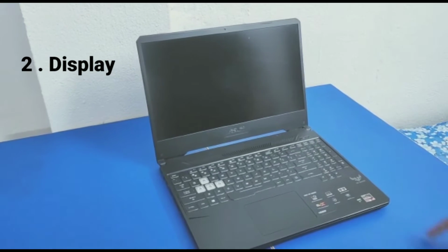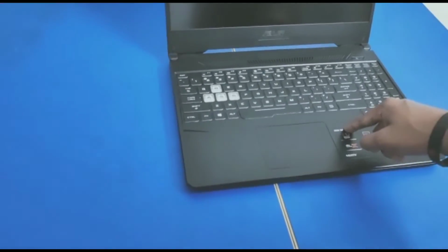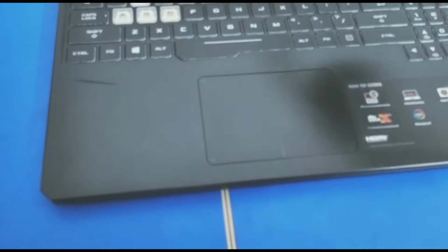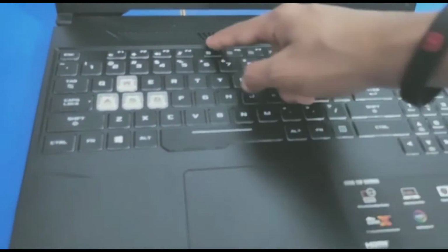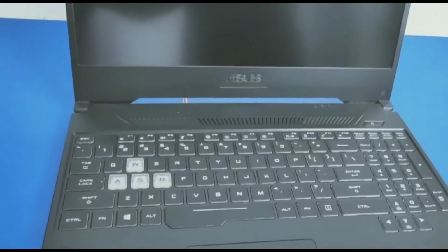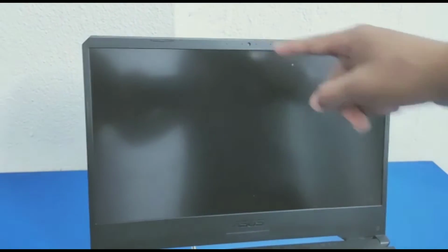Display. The 15.6-inch IPS LCD panel on the Asus FX505DT has a metal finish and a native 120Hz refresh rate. The performance hardware is a little bottlenecked when it comes to touching 120 fps in most games, but it's still great to see a machine with a higher than 60Hz refresh rate in this budget. However, color and contrast aren't as punchy or accurate as on high-end gaming laptops, but still the best in its budget.